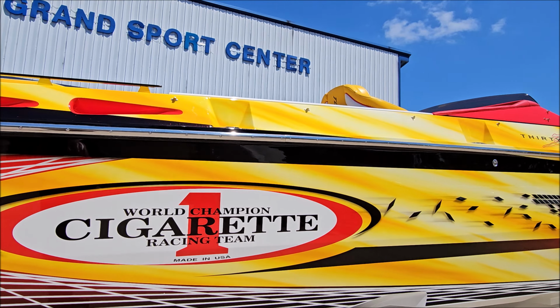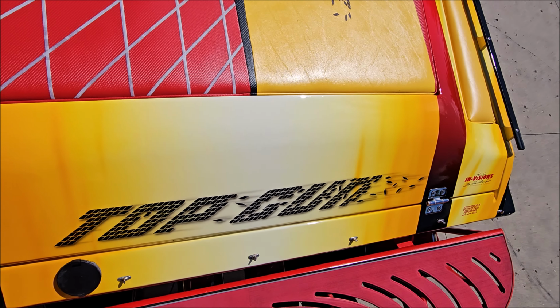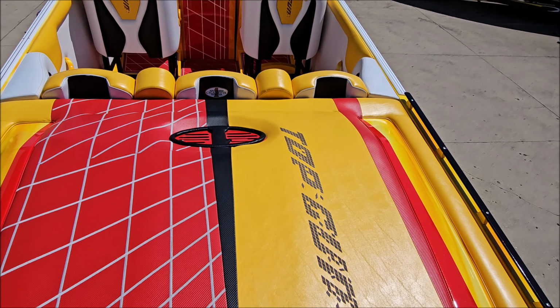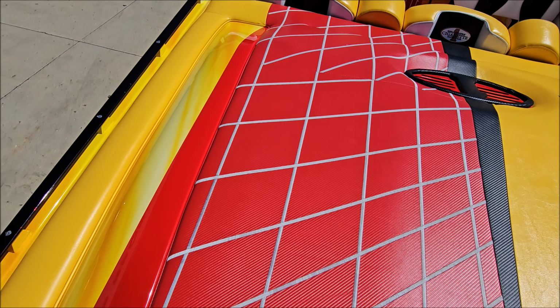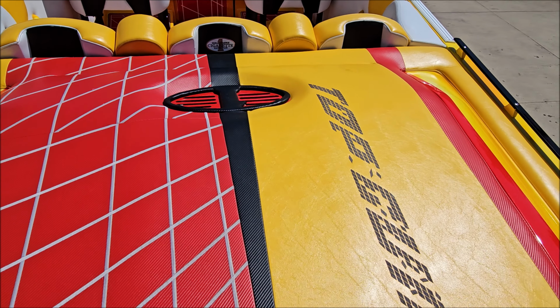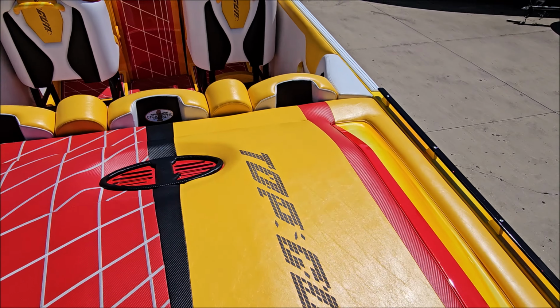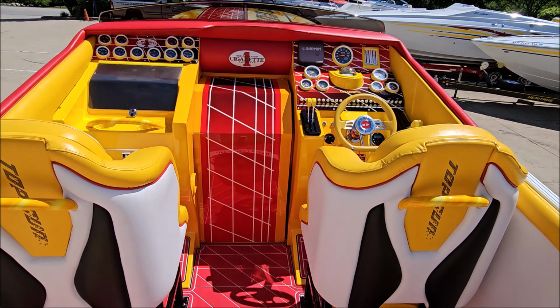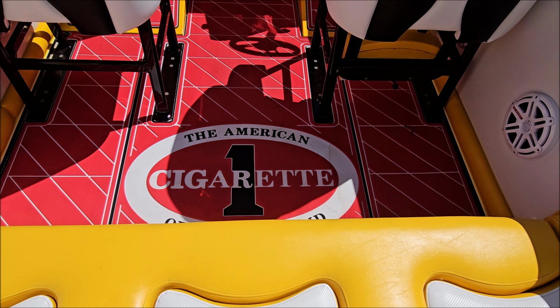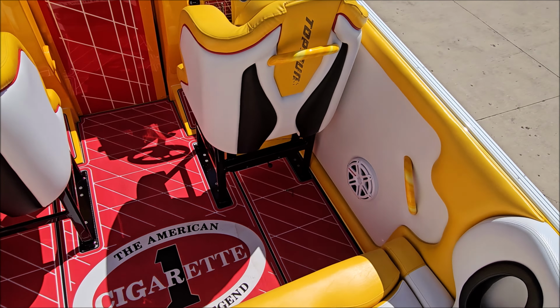Now we're going to hop up on the inside. Beautiful custom interior. Rear sunpad matches the paint. Paint accents on the rear deck. Got power drop down bolster seats. Custom SeaDek throughout the interior. Full JL audio sound system.